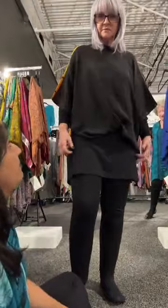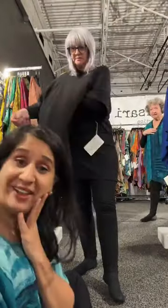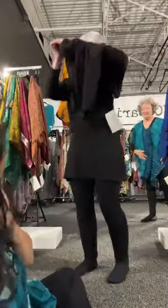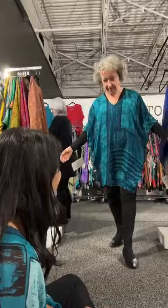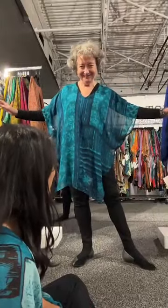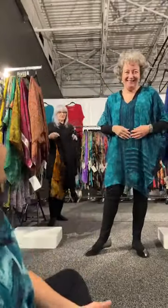Mm-hmm. Okay, so this top in a crepe silk. Yes, no, maybe. Yes. Yes, another yes. We have a yes. Okay, and Vicki, here we go. Same top. That color looks phenomenal on you. You know someone's happy when they try something on when they do that little dance that she's doing. You see it? You see that little dance?